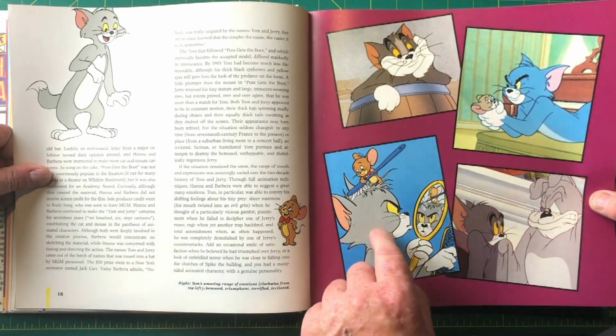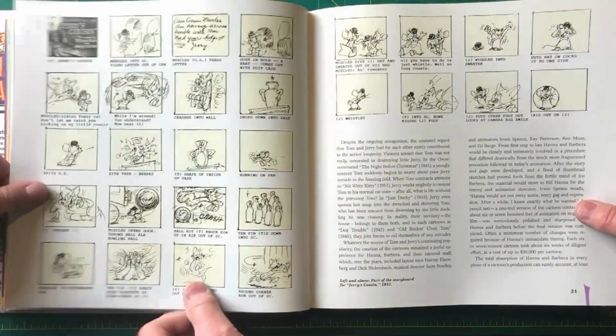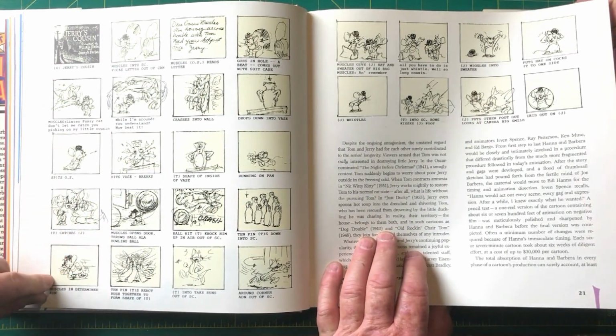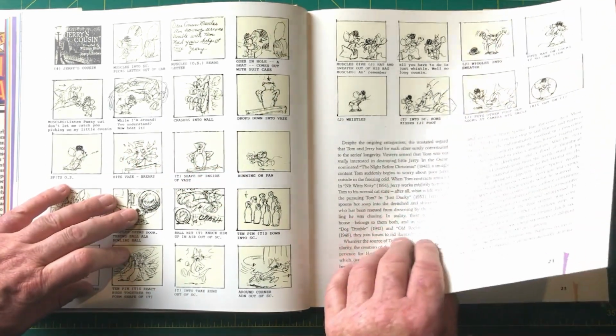Well, we don't like this stuff. We like this stuff. That's the 1960s, we don't like that stuff. So here's some of Jerry's cousins. What period is this? I would say this is the 1960s. These are storyboards, 40s maybe.